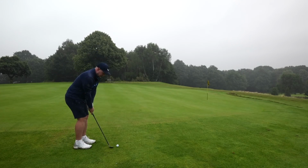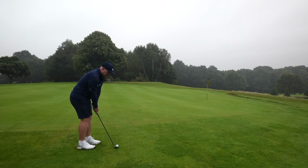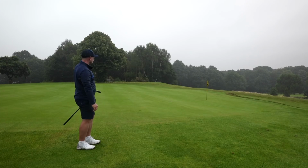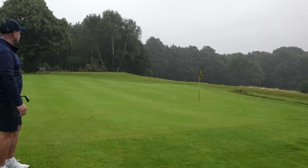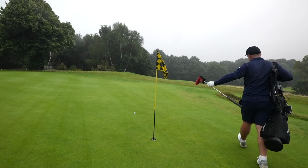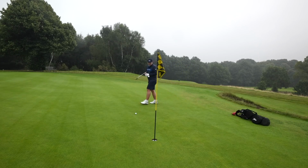Right, is this a birdie chance? Probably not. Turn, turn. Oh, that's delightful. What a touch. Oh, please don't rain. Not while we're testing the Amazon driver.